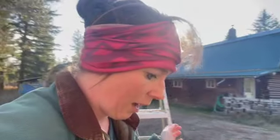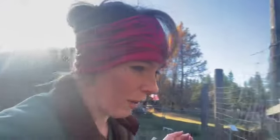Again, this greenhouse was sort of an experiment, and some things worked, some things didn't. I think they said it was 45-mile-an-hour winds, which isn't anything crazy, but enough to really, you know, do a little bit of damage.